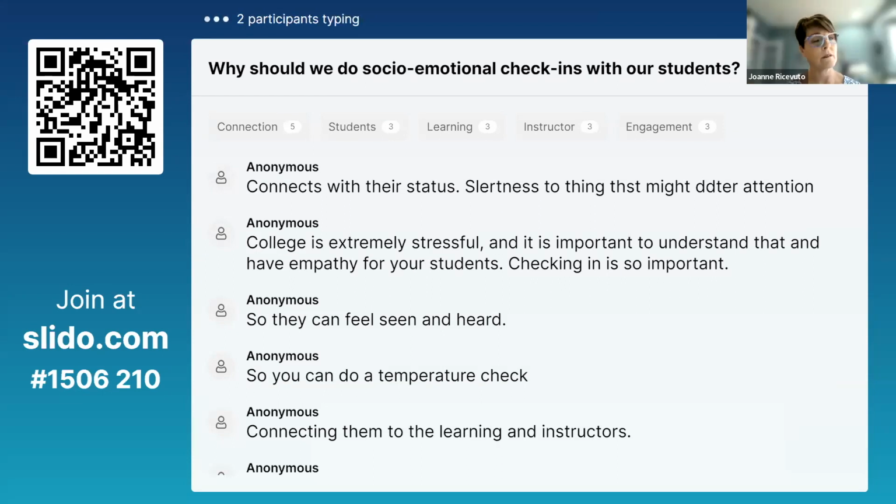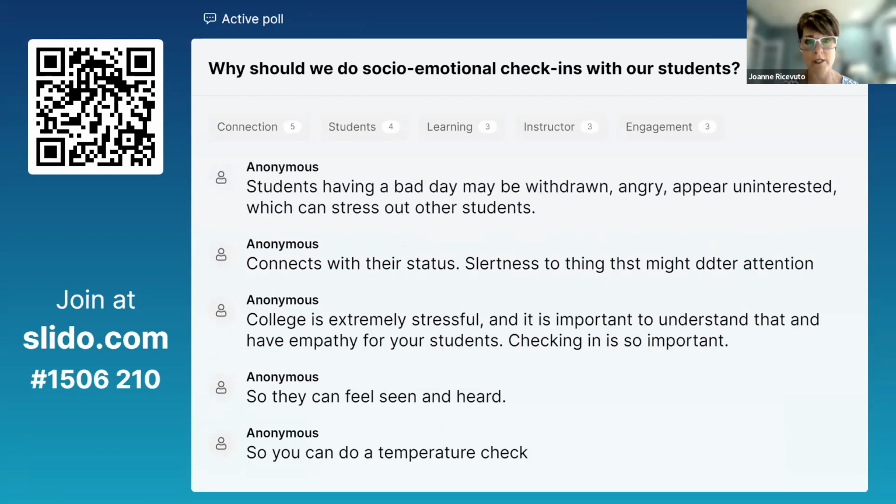And then again, I don't know if you're watching the other functions of Slido. Up in the right-hand corner, I can see how many people have participated. If you know how many people are in your class, you know how many have participated. And on the left-hand side, right now it just says active poll, but as people are typing, it will say one participant is typing, two are typing, and so forth. So that just informs me as the presenter that I can wait for a couple more answers.